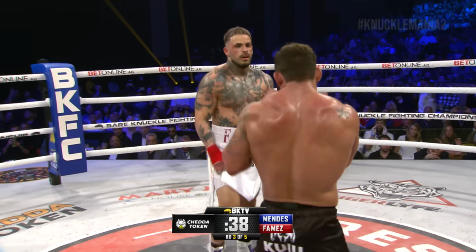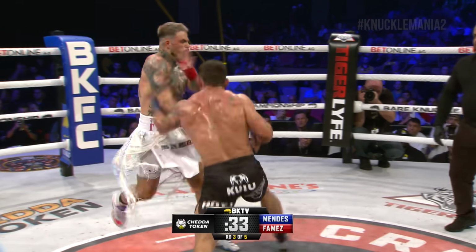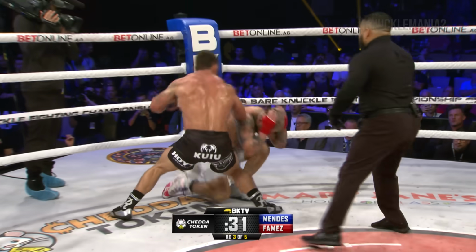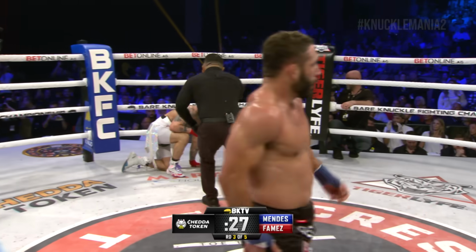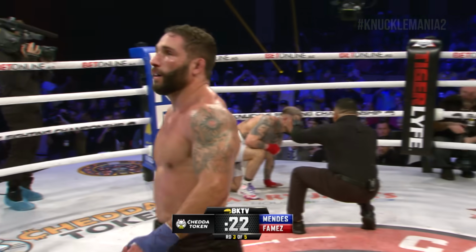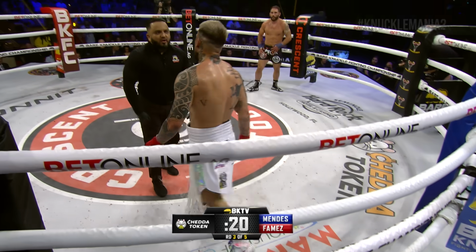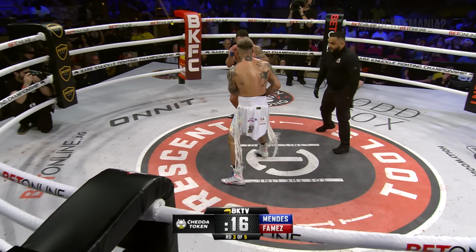Mendes, it's subtle, Chris, but he's keeping that left hand open to catch, to parry. Huge right hand! Famez in trouble and down for the second time in this fight. Up at 9 is Famez. Famez is going to have to start getting off first.